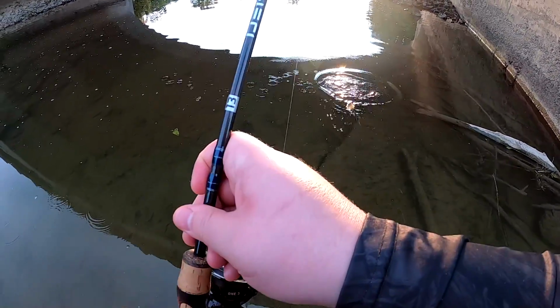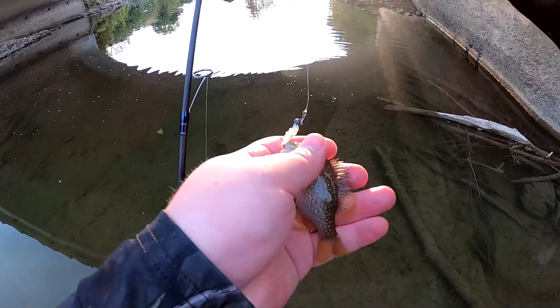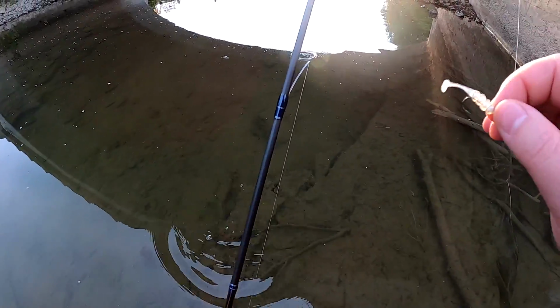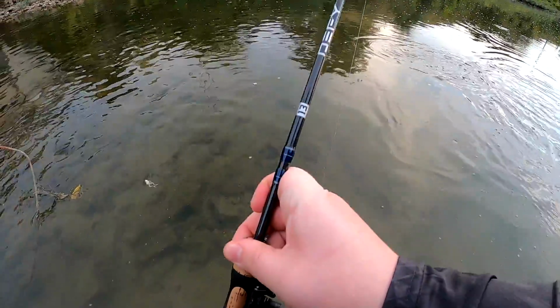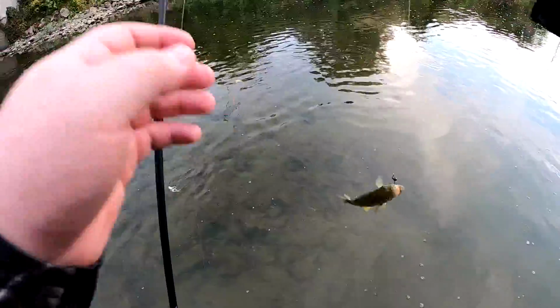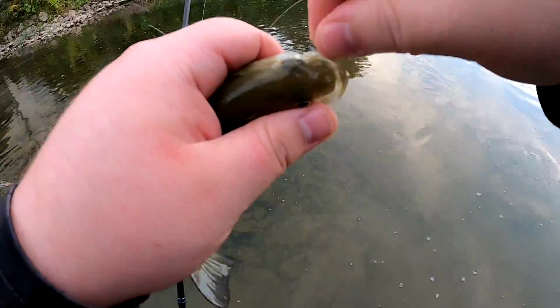Got another one. Oh, this is a tiny guy. Is this our target though? No, this is another long ear. Holy cow, it's a little one too. He barely got any of that in his mouth. Tiny little long ear sunfish. All right. There's a little fish. What do we have? It's a little smallmouth bass. Right there. Another smallie. A small smallie. Certainly not the biggest of the day.